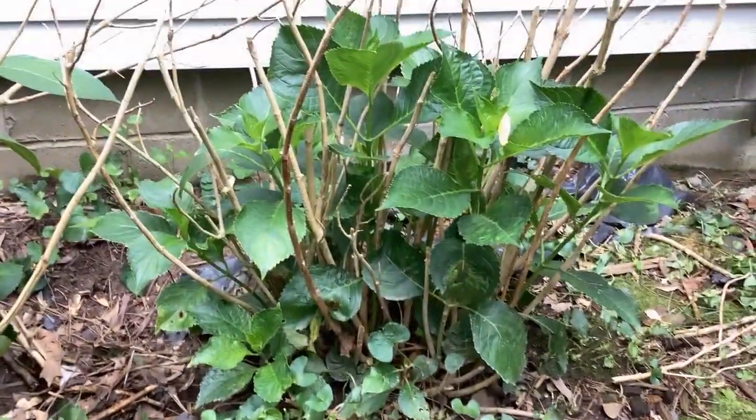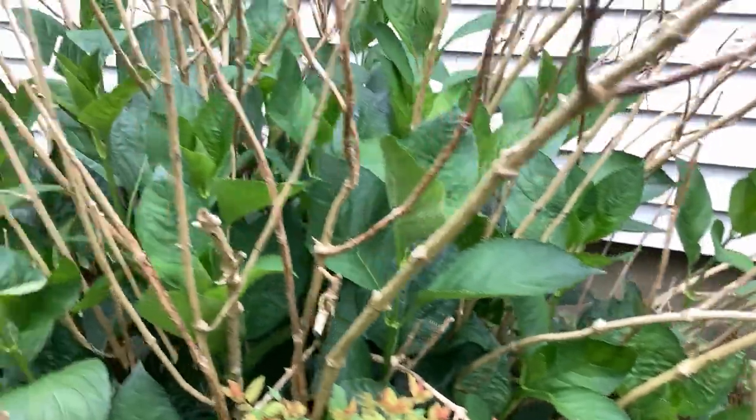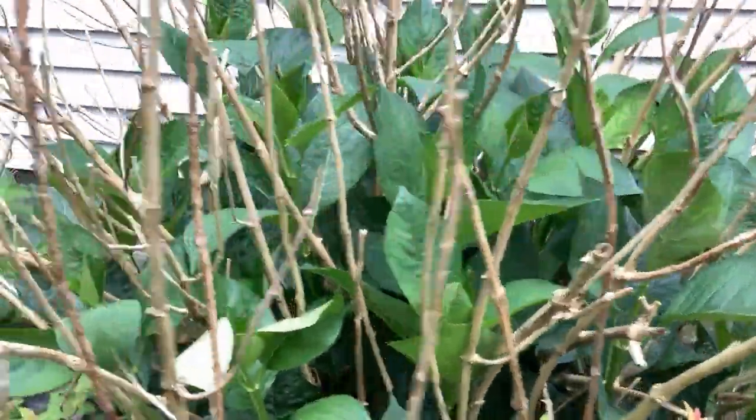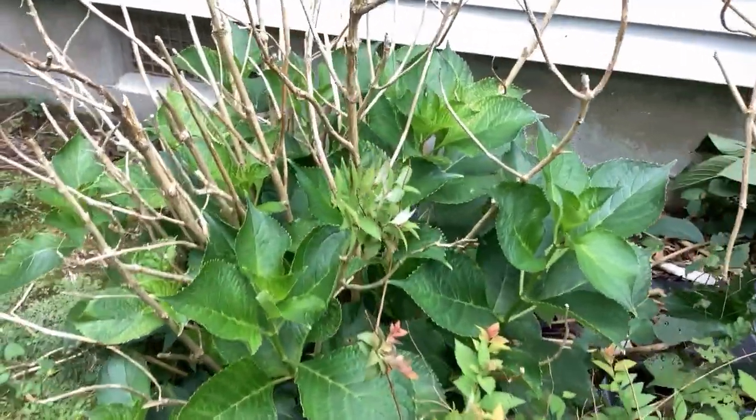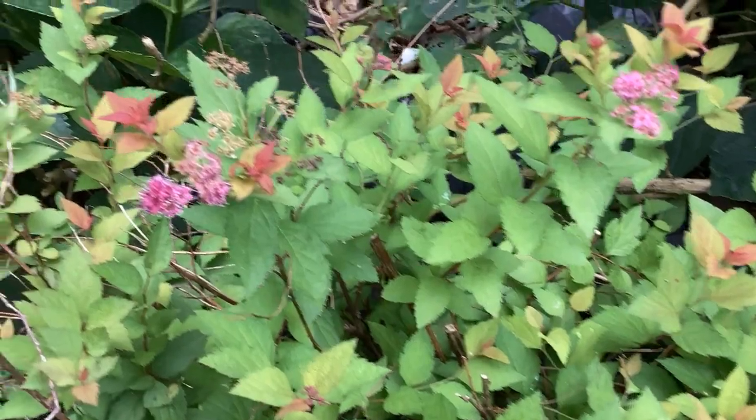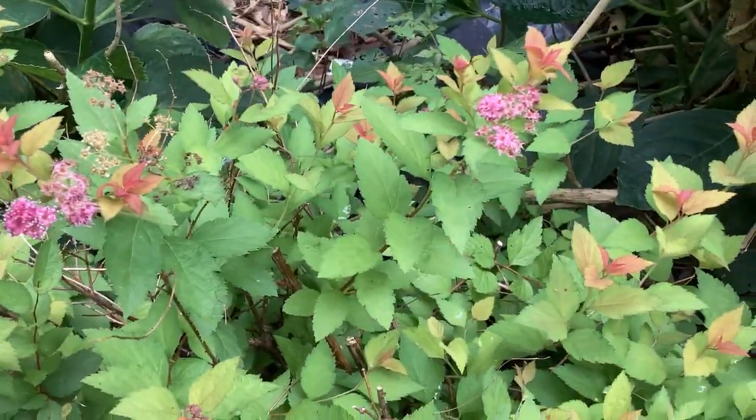And then another little hydrangea there. This one, I think this one is white. They're the lace caps is what they're called. I can't remember. Lace caps. And then, okay, there's the bloom right there. You can see that better from the spirea.